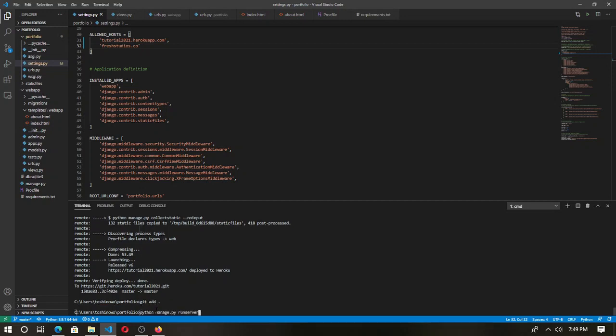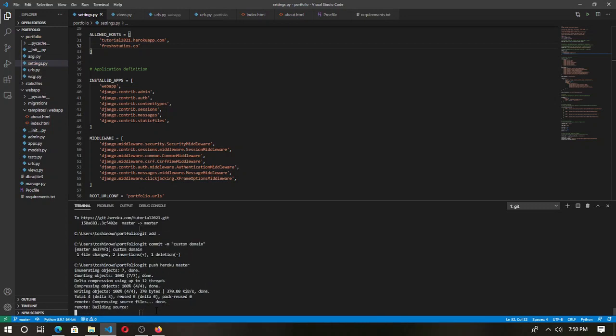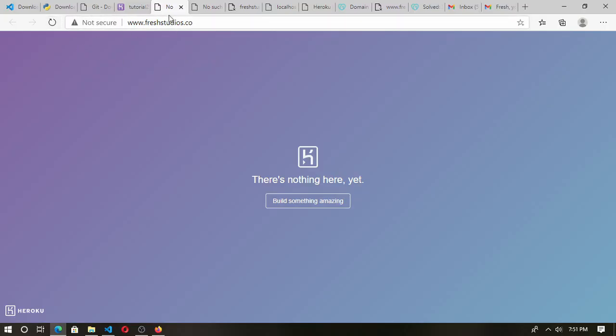And then you want to basically push everything. So git add, git commit, and I guess for this one I'm going to say custom domain. And then git push heroku master. Everything should push normally, everything should work nicely, and once that's done, we should be able to see our website working properly this time. Okay, so here comes the moment of truth. Duplicate, reload.